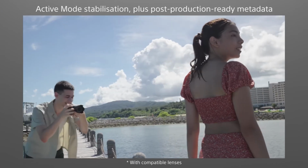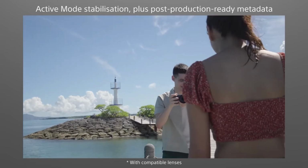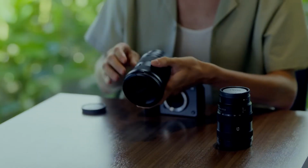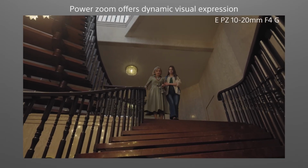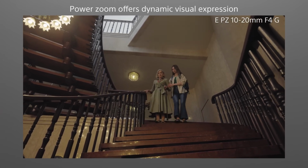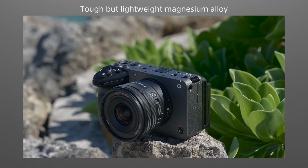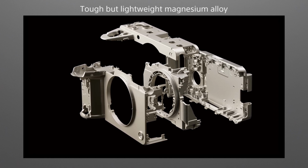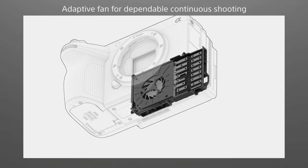Handling and thermal management have always been crucial in compact cinema cameras, and Sony seems to be addressing these concerns head-on. The FX3 II is rumored to feature a more ergonomic design, improving grip and balance for handheld shooting. This would make long shooting sessions more comfortable, reducing fatigue for run-and-gun filmmakers. Additionally, an upgraded cooling system is expected to mitigate overheating, especially during extended 4K or 8K recording sessions. This improvement could ensure longer uninterrupted takes, crucial for professional productions where retakes can be costly.